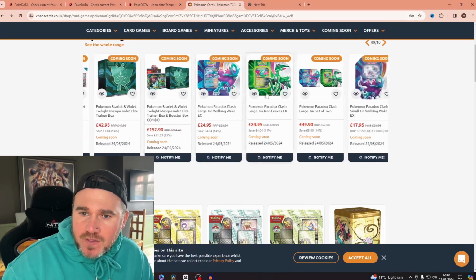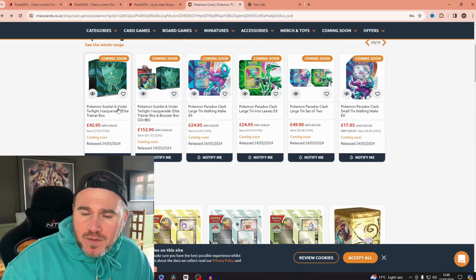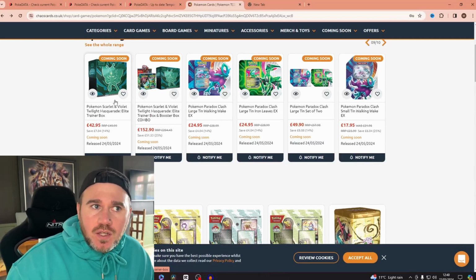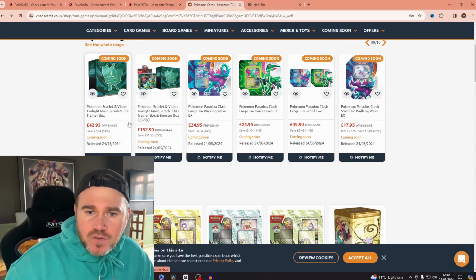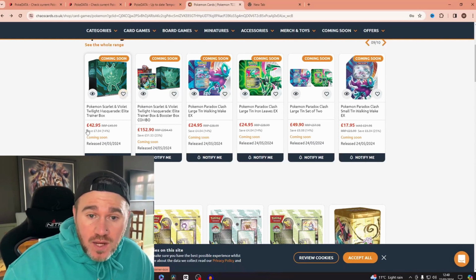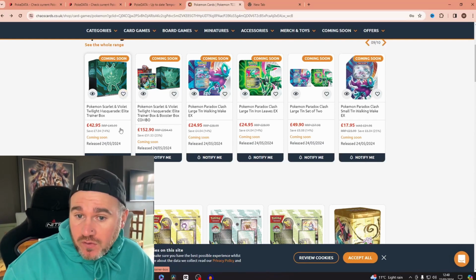Also the 3-pack blisters. The ETB, I think the ETB for Pokemon Center is about $54.99, something like that. But obviously, if you don't want the 2 extra packs, you're best off coming over here and picking one up for 43 quid, which is kind of a no-brainer.